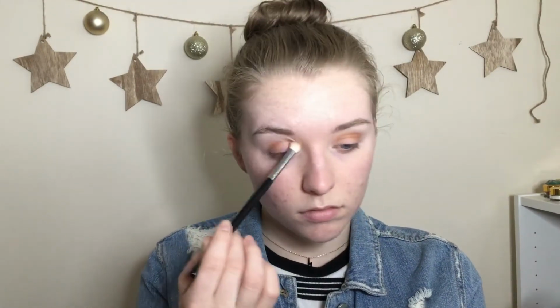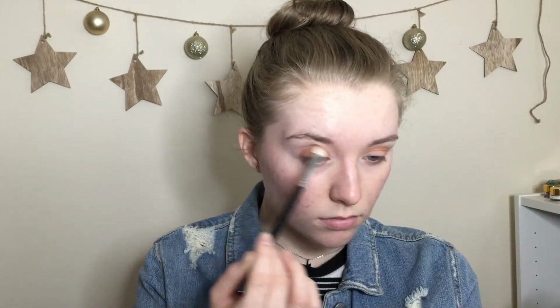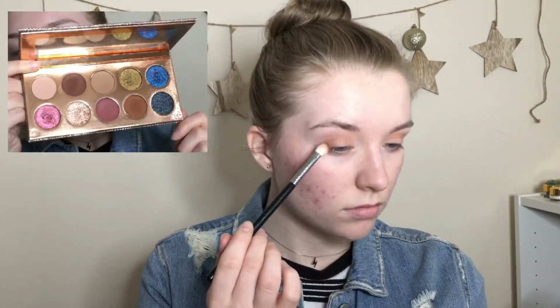That is that third brown from the left. I'm sorry I can't call these out with little symbols, but I'm having technical difficulties, so this is just what we're going to roll with today, but hopefully it will be better in the future. And then I'm just buffing that out with a fluffy brush.